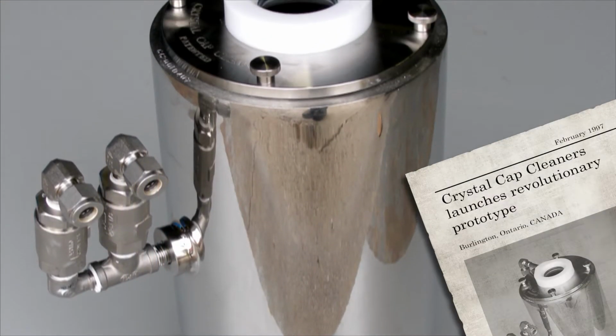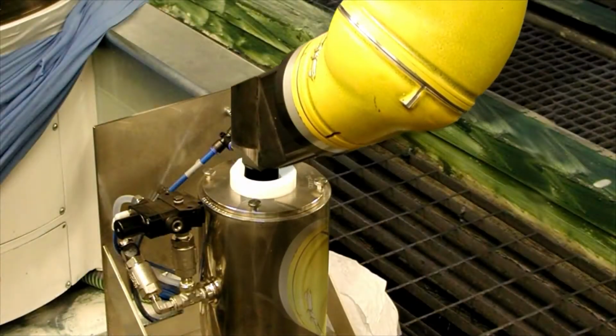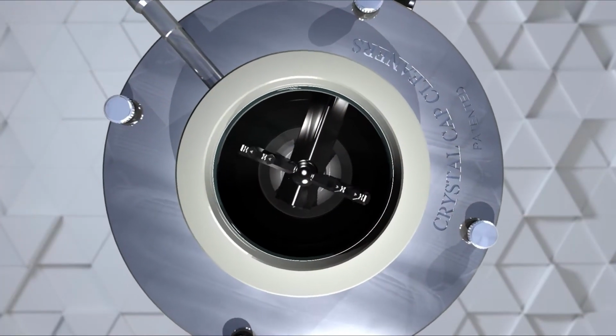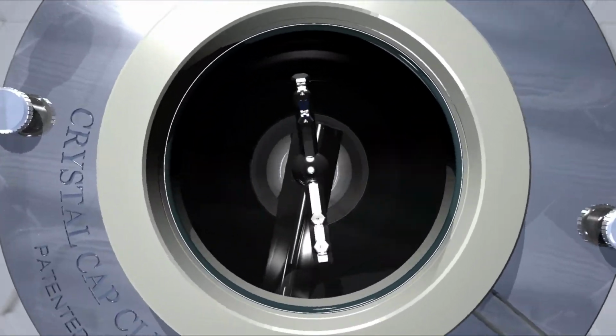Crystal Cap Cleaners devised, patented, and brought to market a revolutionary new technology that was immediately adopted as the most efficient cleaning solution. The essence of this technology is the patented impeller system. This system allows for the ultimate in cleaning action.